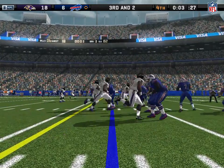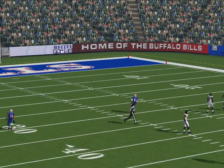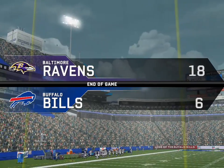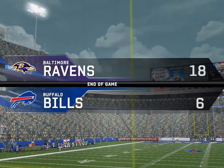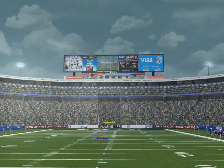Set. Hut. They go with the pass play on third and short. Going deep. Incomplete. That's a lot of points, but not close either. Two touchdowns separating the two teams. 18, the Bills 6. This is Al Michaels.